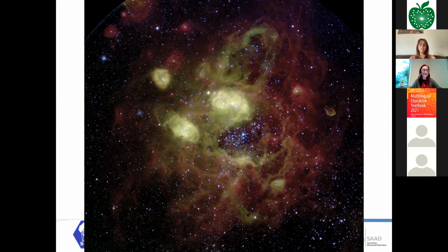But not only that, they actually tell you something about what you're looking at. So the green colors that you're seeing there are actually oxygen, while the red filaments that you're seeing are hydrogen. So this is actually an area where a lot of stars have been exploding, and it's a lot of heat illuminating the area around it.